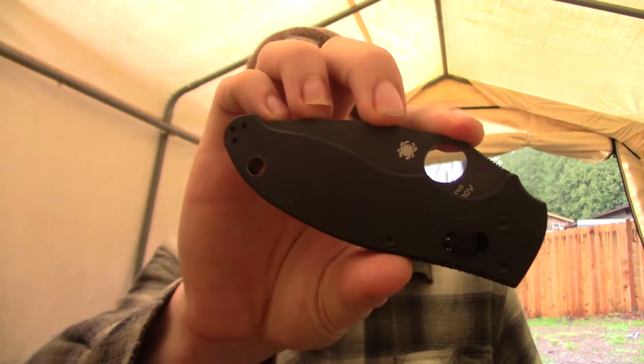I'm just going to sort of give you continuing thoughts on this knife as I carry it over the next month or so. Really like it. It's breaking in nice, and I plan on putting it to work today. If I do, I'm gonna try to get some footage of me cutting some stuff. So, all right, let's get to it.